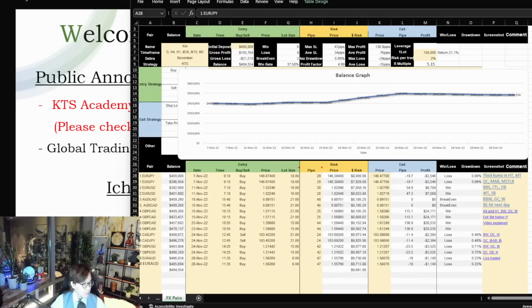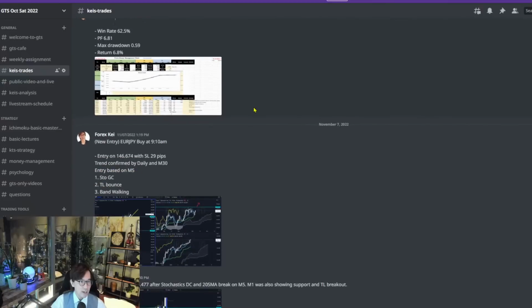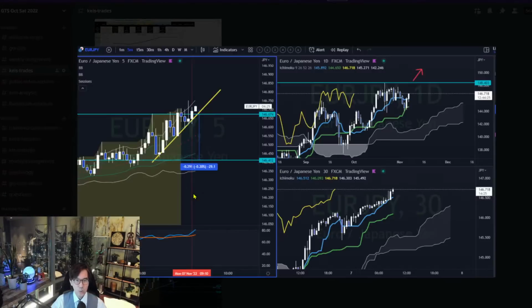So let me review my trades one by one. My trade started here. My first trade, I said, was the Euro JPY, which I took on the 7th of November. This was when I entered the trade. I saw the daily was up, and 30-minute was also up, and it was nicely bouncing on the Tenkan-sen and continuously went up.